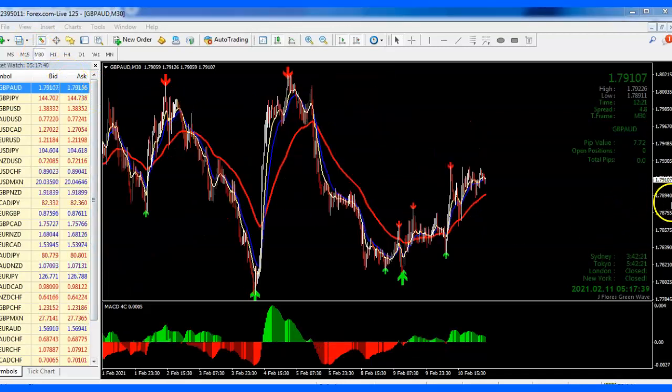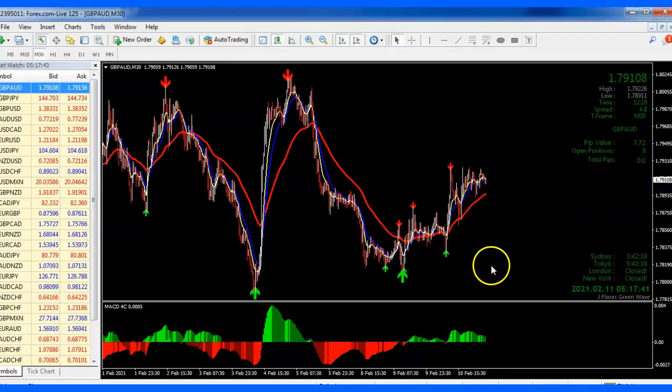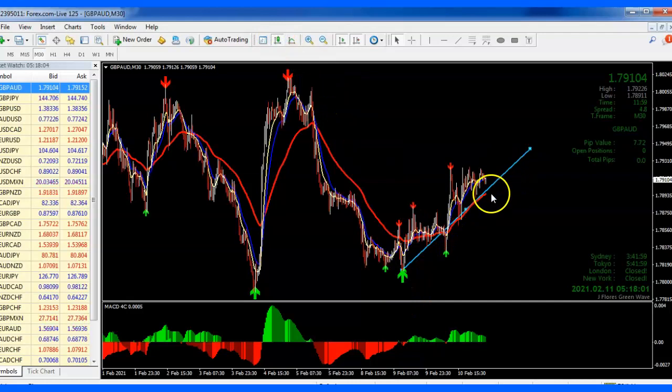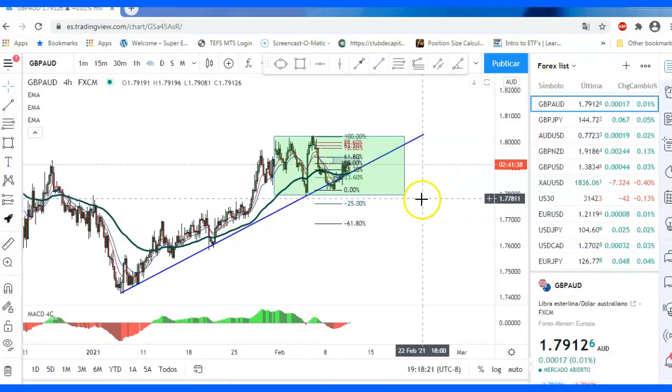If you have the 8 and the 14, the best thing you can do is trade this down. Let me give you guys an alert right here. When you see the price crossing below this trend line right there, and it is crossing also the 8 and the 14, you can trade it down. If those things don't happen, I wouldn't go into that trade. But that's for GBP/CAD. That's my alert pretty much of the day.